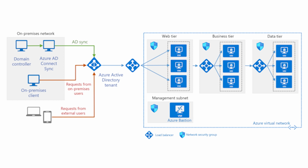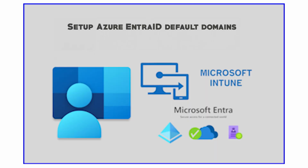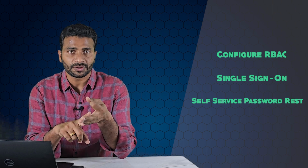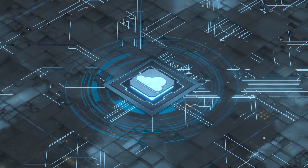The workshop curriculum focuses on the following key learning objectives: setting up the on-premises AD with computers, users, groups, and all other identities. Set up Azure Entra ID default domains. Integrate on-premises ID with Azure ID. Sync all identities. Configure role-based access control, single sign-on, self-password reset portals. Achieve complete centralized identity solution for on-premises and cloud.